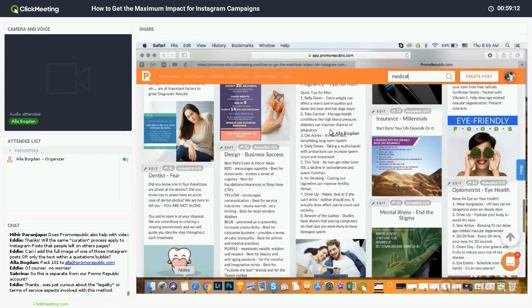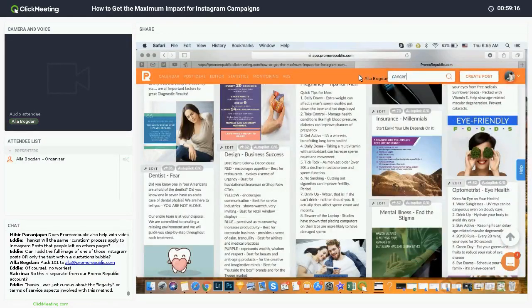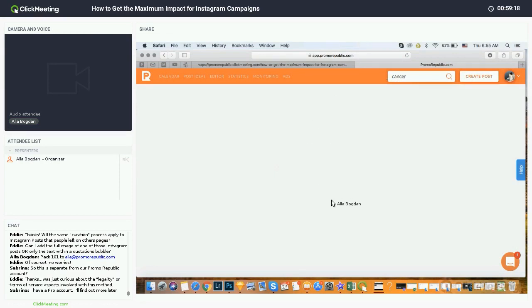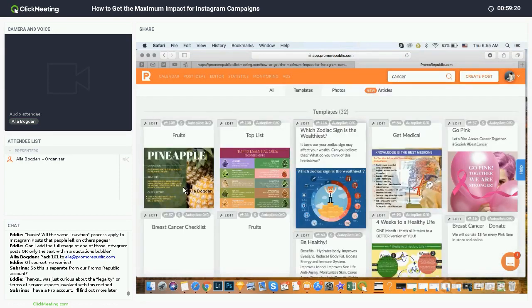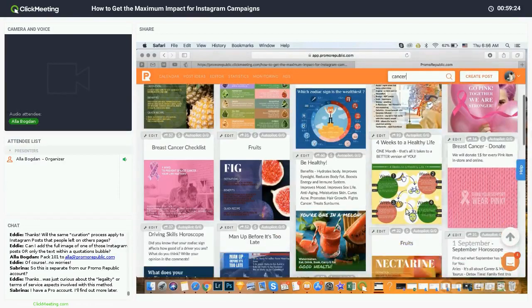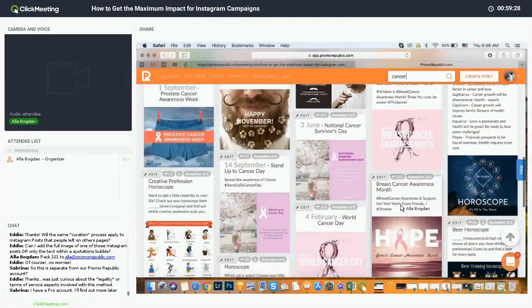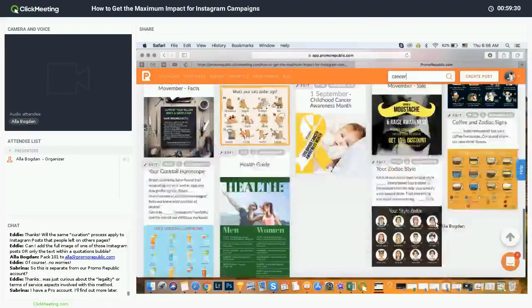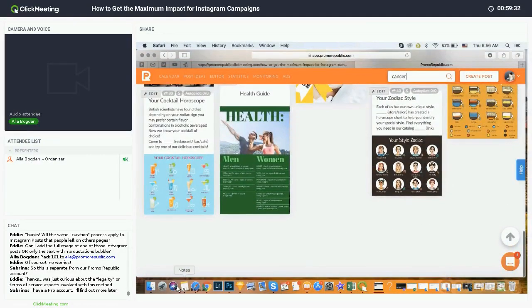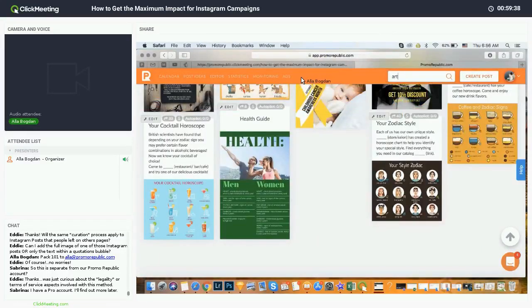Then cancer support. Let's see what we have for cancer. Here we are: go pink, breast cancer checklist, be healthy, breast cancer donate, cancer support. A lot. Then the next one, art studio. Let's see what we have for art.